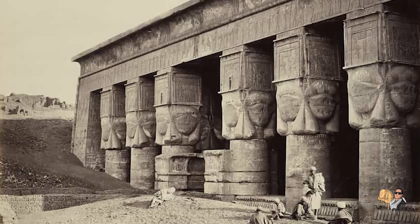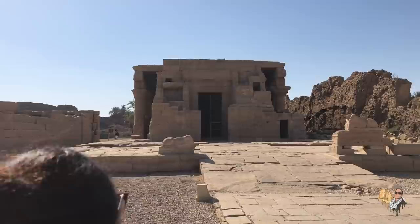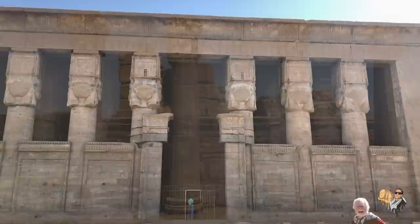The earliest building in the entire Dendera Temple complex, which spans some 40,000 square meters, isn't even the Hathor Temple itself. It's the Mammisi, or birth house, erected by Nectanebo II, who was the last of the native Egyptian pharaohs, and this was around 330 BC.